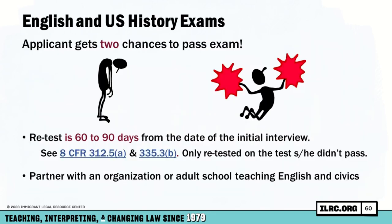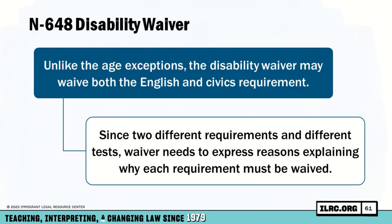I'm going to skip this example real quickly and just say, if you fail the English and/or history exams, two exams, remember you have to pass both. If you fail either one or the other, you have a free retest between 60 and 90 days from the date of the initial interview. If you fail that, of course, then you would have to either appeal or reapply. I'm going to turn it back over to Allison to take us home for the rest of the webinar.